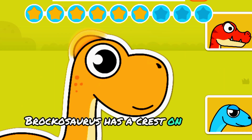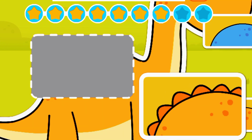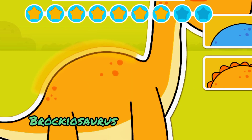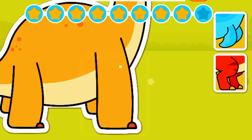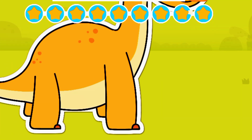Brachiosaurus has a crest on its head. Brachiosaurus has a sloping back. Brachiosaurus has strong forelimbs.